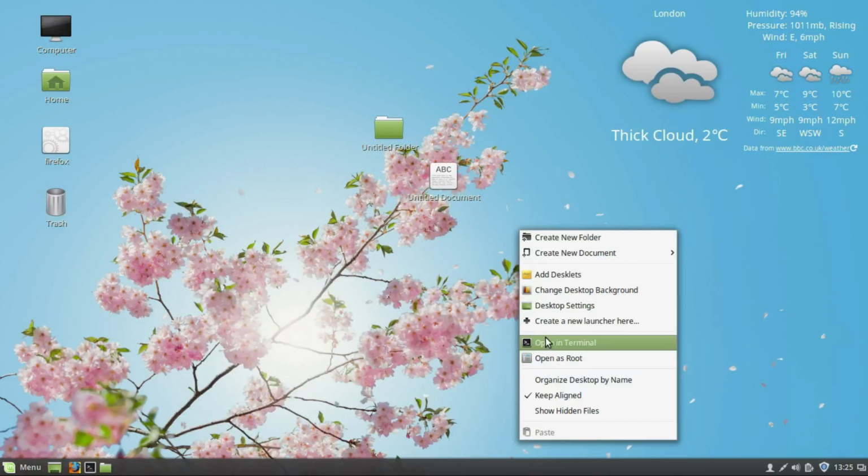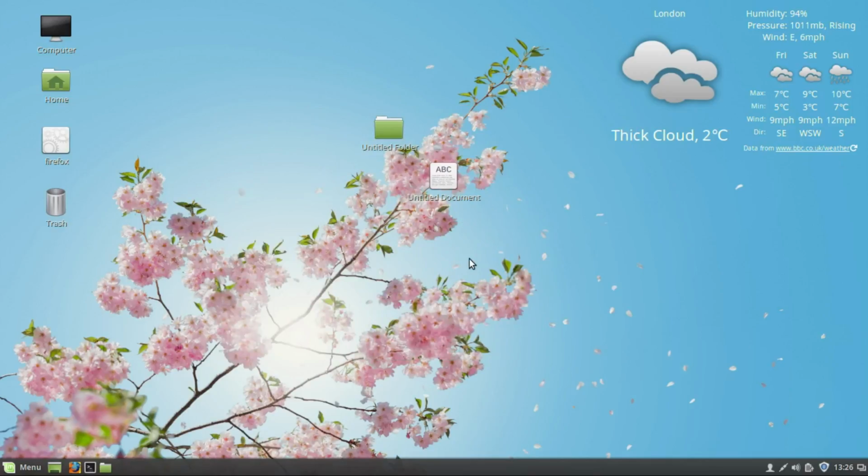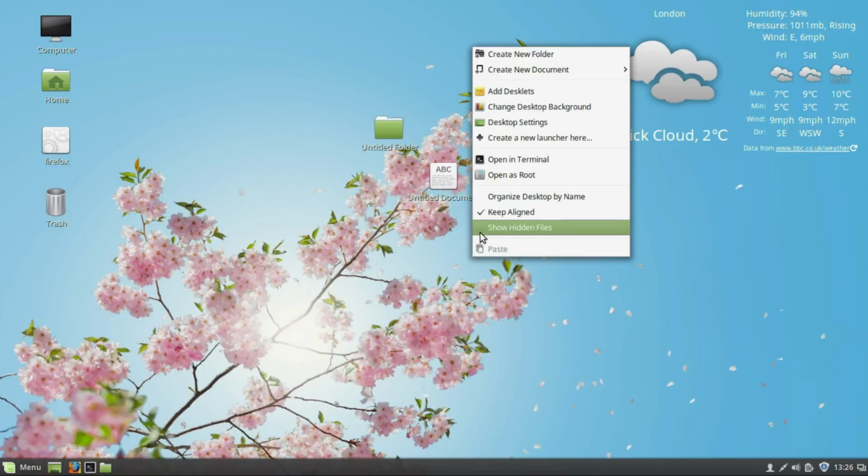And then we already made a new launcher. Open terminal if you just want the terminal in your desktop directory. As you can see, desktop directory. Let's quickly check what is the kernel version. 3.16. Bit old, but that's okay. Still supported.